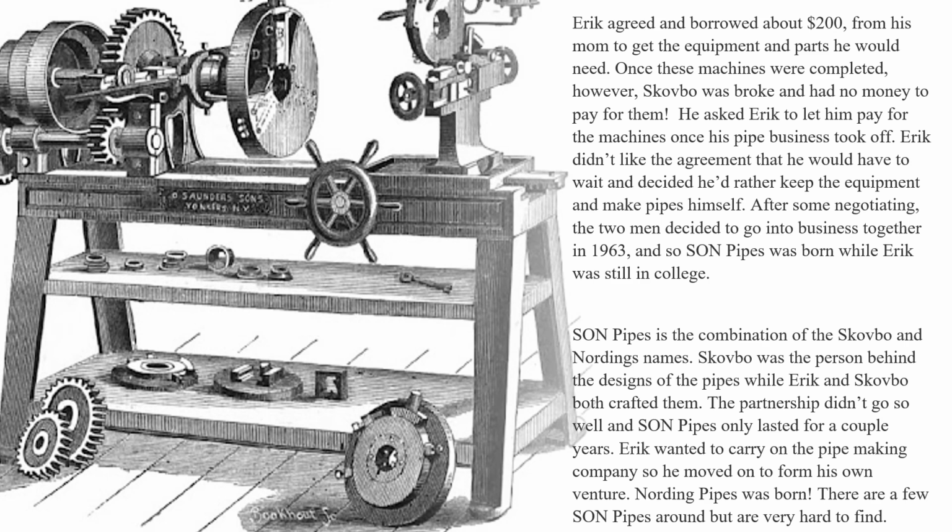Sun Pipes is a combination of Skovbo and Nording's names. Skovbo was the person behind the designs of the pipes, while Erik and Skovbo both crafted them. The partnership didn't go so well, and Sun Pipes only lasted for a couple years. Erik wanted to carry on this pipe making company that he had put so much into, so he formed his own venture. Nording Pipes was born. There are a few Sun Pipes still around, but they're very hard to find, and they're relatively expensive.